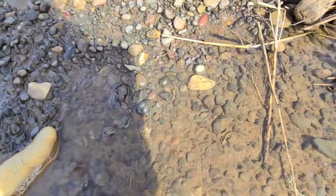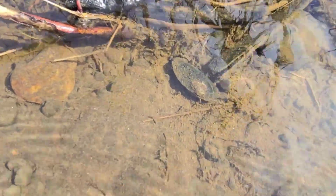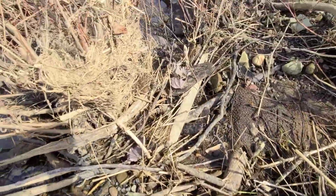See all these weird slag things. And then sometimes you see that little clammy. Yeah, see the clammy right there? Clammy, clammy. Lots of slag.